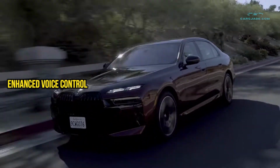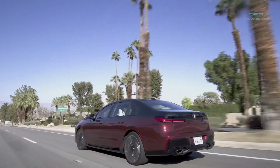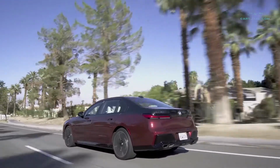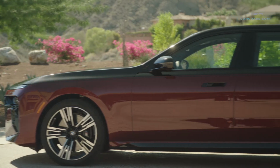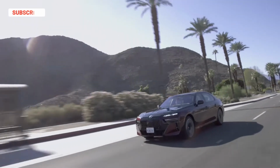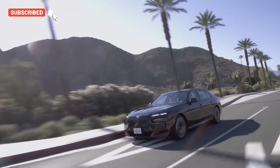Enhanced voice control. The latest iDrive system integrates seamlessly with Apple's Siri, eliminating the need for manual interaction. Highway assistant upgrades. This hands-free driving mode now suggests lane changes, which can be confirmed by a simple glance at the corresponding side view mirror.